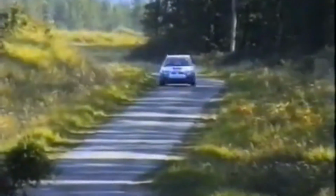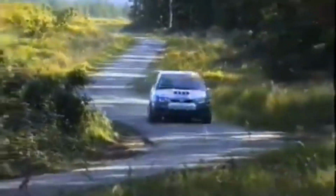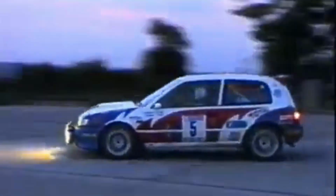Today, the Pulsar GTI-R is a relic of a short-lived but critical moment in rally history. It didn't win titles. It didn't get the spotlight. But it proved that a Japanese hatchback could be built for pure competition, and that even when the results don't come, the passion matters. It was bold, flawed, and ahead of its time, and it changed Japanese rallying forever.